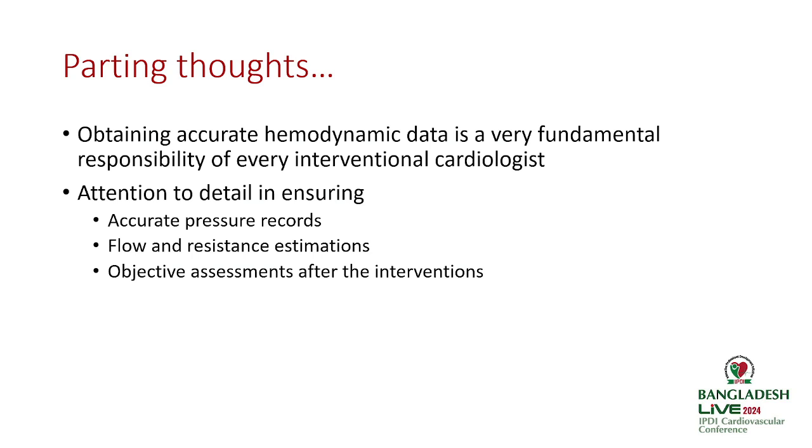Okay? So the parting thought is that you should really have accurate hemodynamic data. That's fundamental for every interventional cardiologist. And you have to pay attention to these details, which is accuracy in pressures, flow and resistance estimation, and you have to correlate with the clinical picture.